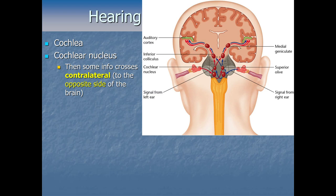As the info goes up through these other structures, I want you to notice what happens to some of the arrows coming out of the cochlear nucleus. So we've gone from the inner ear to the cochlear nucleus. This is technically the start in the brain, in these lower structures. But as those arrows come out, following the info from our right ear, that's the blue arrows, notice some of it goes straight upward, right? It's going to continue up and stay on the same side of the head. So for the right ear, some of the info does go up the right side and get processed on the right side of the brain.